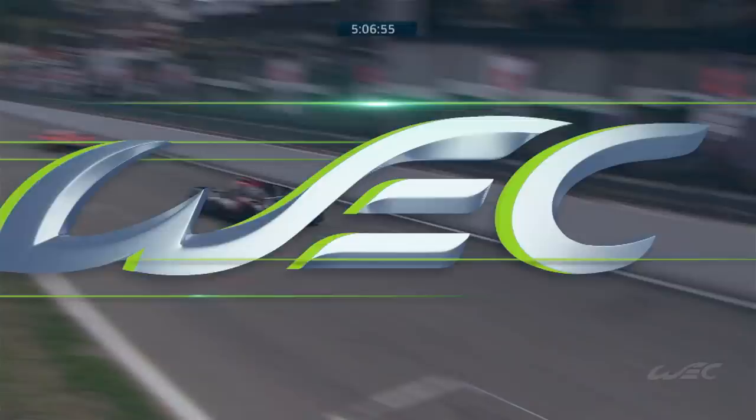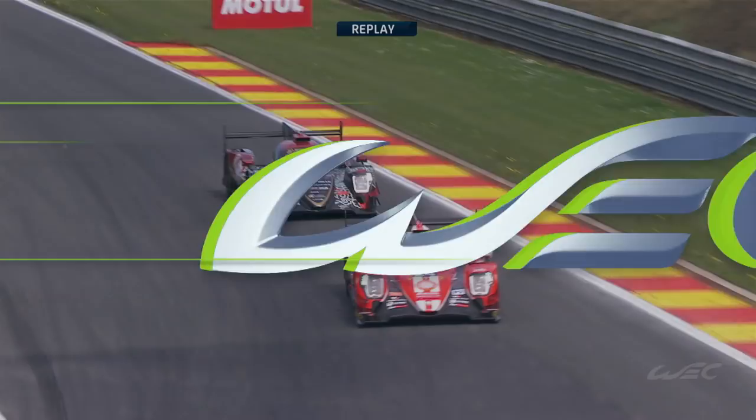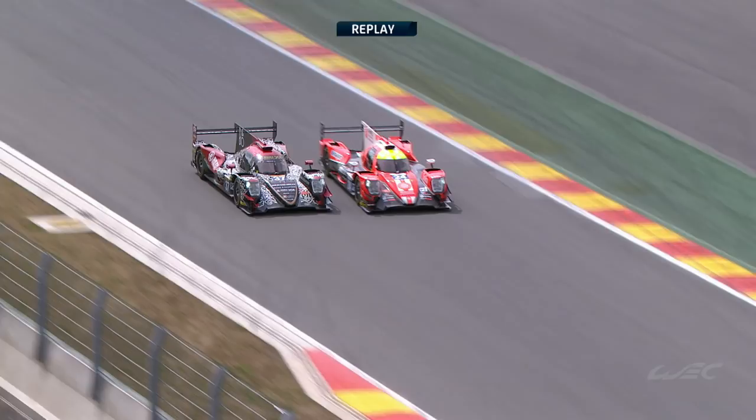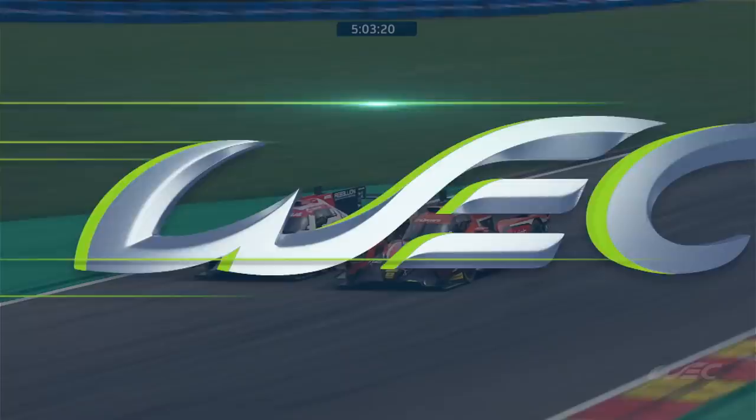Take a look again, the tiniest of brushes. That could be enough to induce a puncture. Jean-Éric Vergne still in front, little lock up there as they head down the hill into Rivage. Gomedy trying to take advantage. Wasn't quite enough room. Again, they survive contact. Tristan Gomedy goes around the outside, grabs third place. Oh, and a change for the lead.